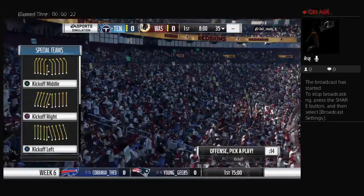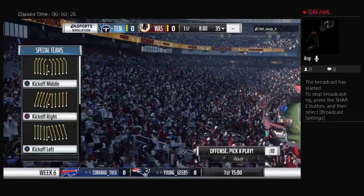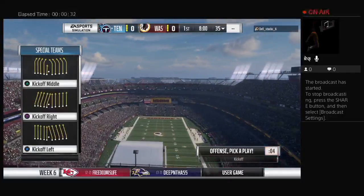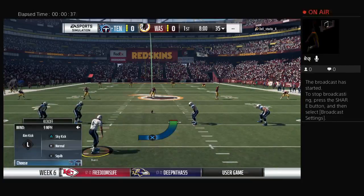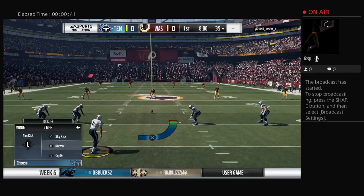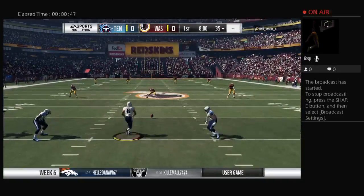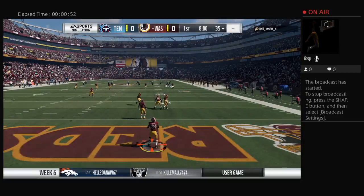Nothing like the fanfare of introductions to an NFL game, and that was in evidence a moment ago. Fireworks, pyrotechnics, you name it. This crowd is ready as their guys get set to match up between the Tennessee Titans and the Washington Redskins. Set to go now in Week 6 of the NFL season, and we are underway on EA Sports.